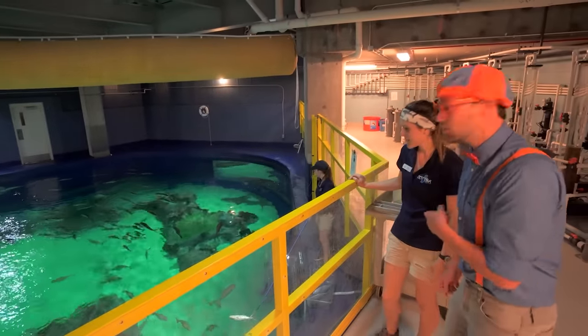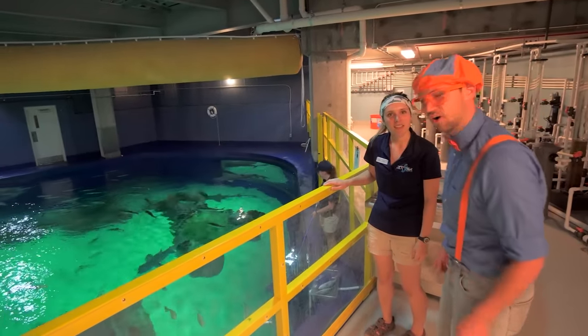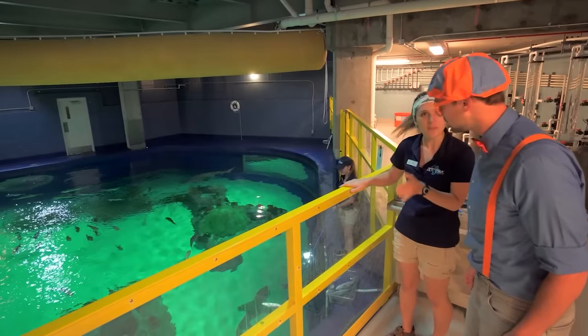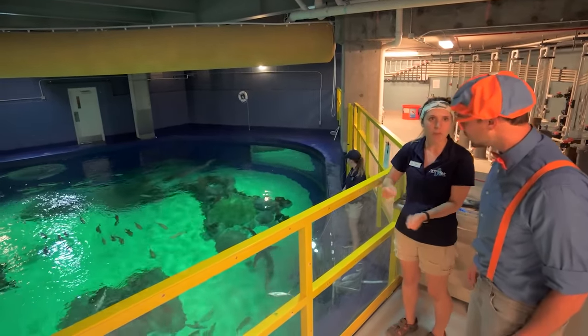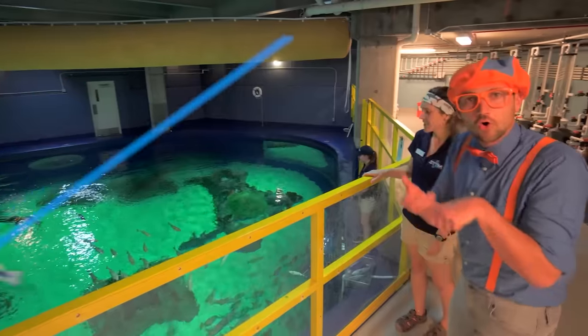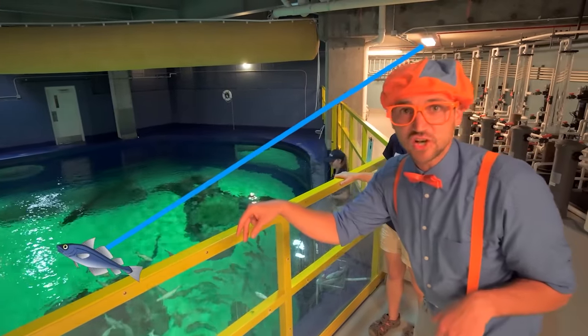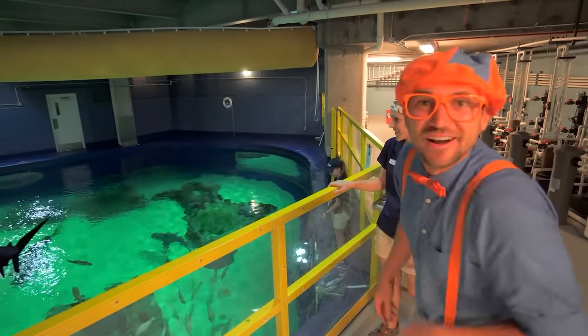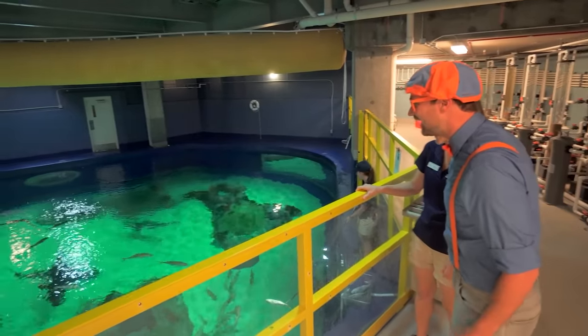Whoa, so why is she holding a fish on a pole? So that's how we get the food down to our sharks. If they're already low in the water column, she needs to have a really long tool to get the food down to their mouth. Okay, so they hold the pole, which has a fish on the end, and then the sharks come up and have some supper. Ooh, this looks like fun.